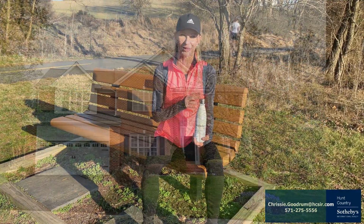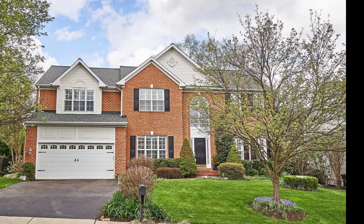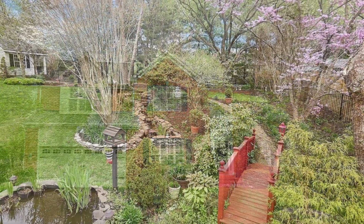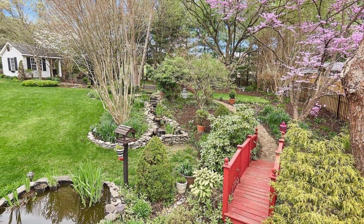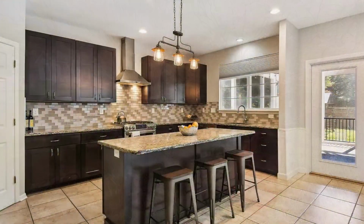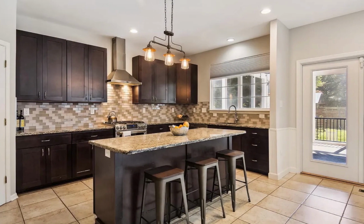Recent sales in Old Waterford Knoll range from as low as $750,000 to as high as almost $950,000. Most homes here have two-car garages, and square footage of the homes range between 3,500 and 4,500 square feet, including a basement.